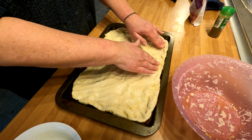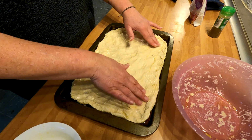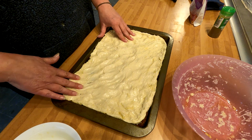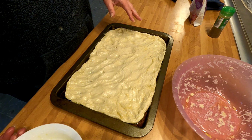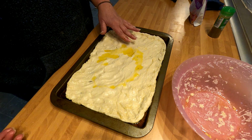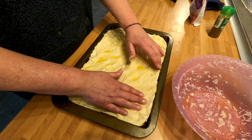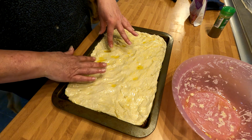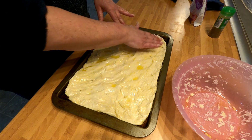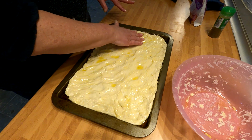Now I don't want to waste cling film and put it on top and then it sticks to it and then you have to take it off and it's just rubbish. Rather than adding to landfill, this is going to rise a bit before we actually cook it. I'm just going to spread oil on it to stop it drying out. And then before it's time to cook, I'll put dimples in it with my fingers, because it will rise. And I will add, I've just got over here fresh garlic and fresh thyme. And I'll show you that nearer the time.